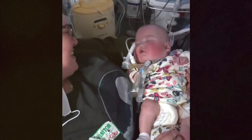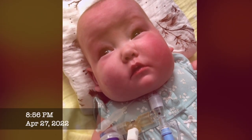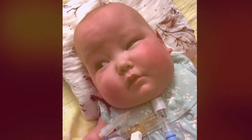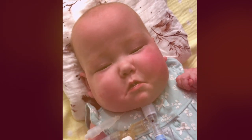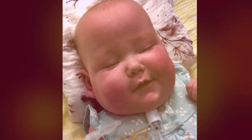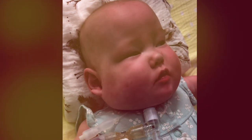Oh my gosh, I love it. I know. What do you think? I think we're day 250. I think you're day 250. 250 days in the NICU. And you are precious, girl.